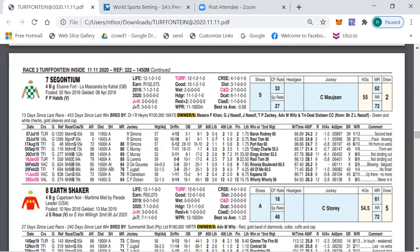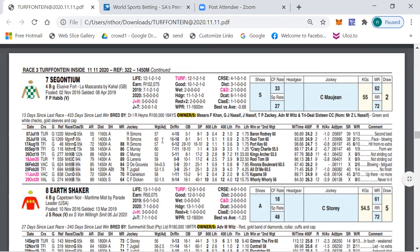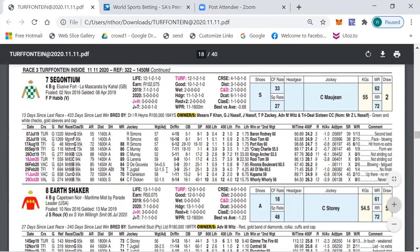Now, if you look at this horse's form, you'll see that this form is not very inspiring. But when you look at the AR of this race, the ability rating of this race, it's an E65. Now, the last time this horse ran in the E division, he won it. And that was when he won his maiden over this course and distance.